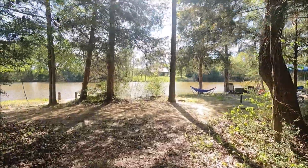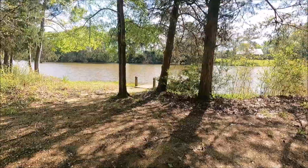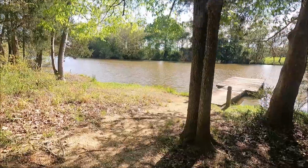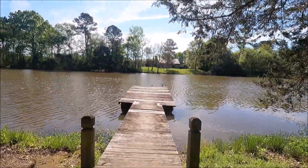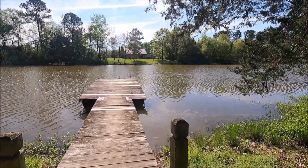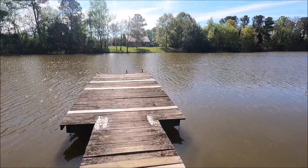So here is one of those courtesy docks, the walking path to the courtesy docks. You can see it's in between two campsites here. So this little path just comes straight off the road, so anybody can walk down here and enjoy it. So you can come down here and fish, or just enjoy the view of the water. Or if you bring your boat, you can also tie your boat up down here.